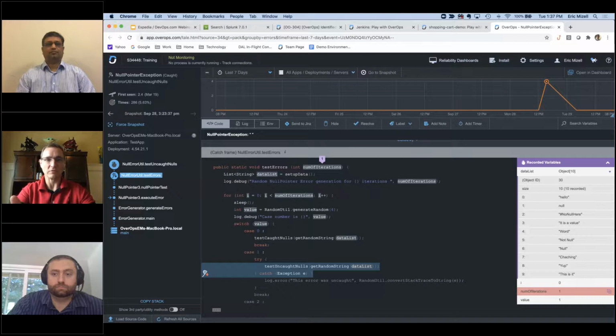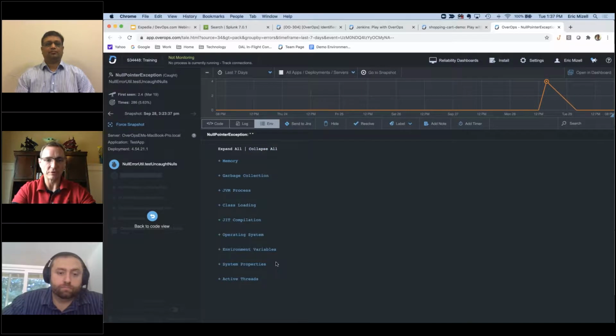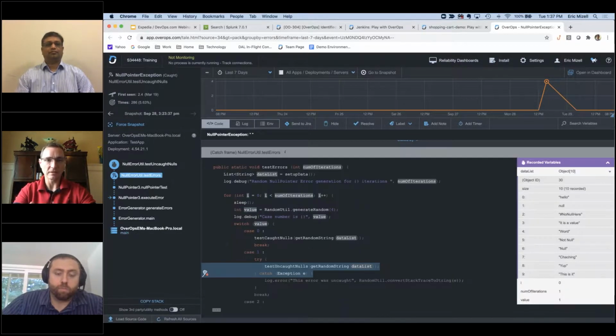So OverOps wants to give you as much context as possible. We actually capture some additional stuff like additional logging that, if you're in production and your logging level is set to error, we'll capture log.trace, log.debug, and display them here. We'll actually give you a snapshot picture of your environment at the time of the event. So all this data collected makes it super valuable and quick for a developer to solve problems.